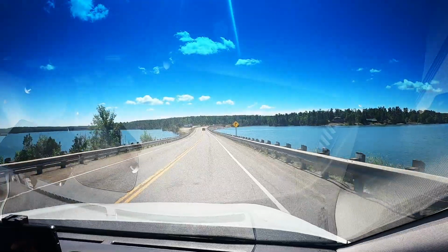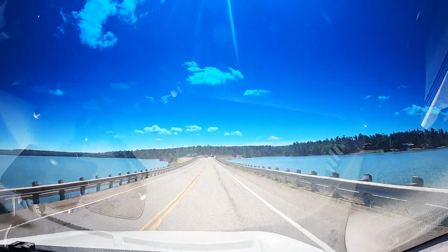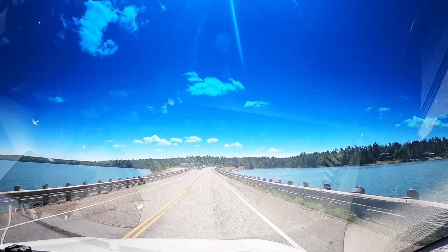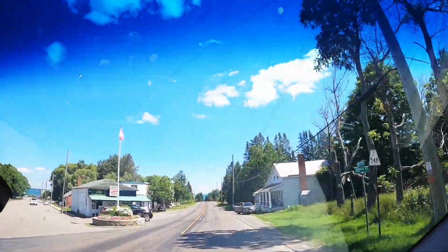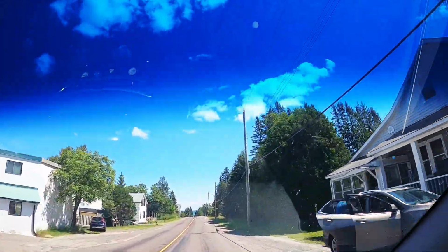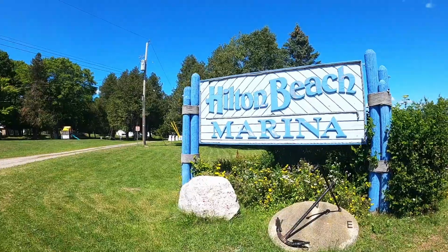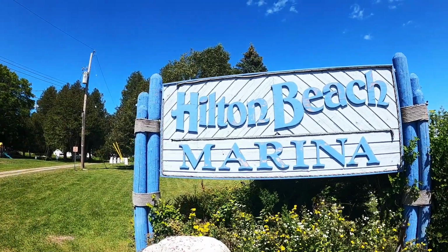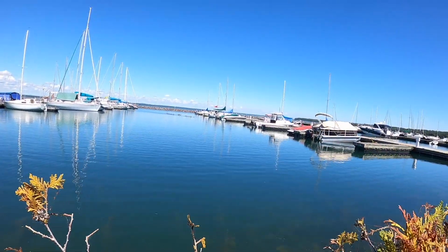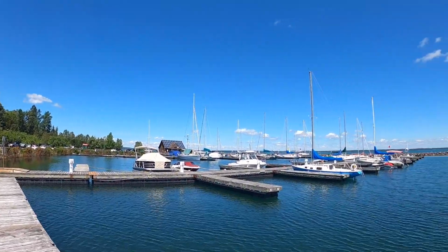Up next, we are going to a beautiful island situated in the channel between the lakes Huron and Superior, St. Joseph's Island. The Hilton Beach is one of the two communities in the island. The beach and the marina here is quite scenic.